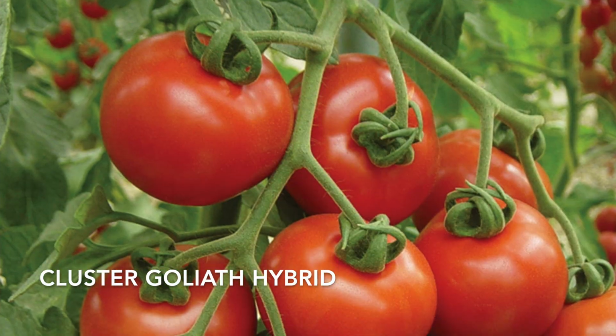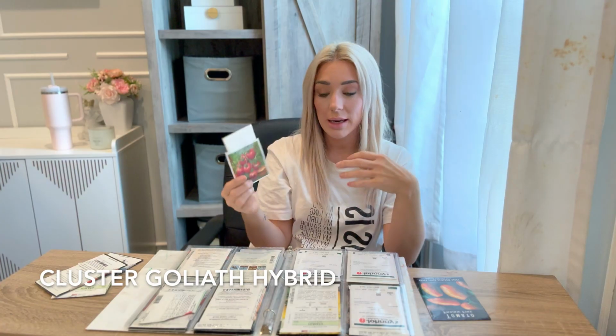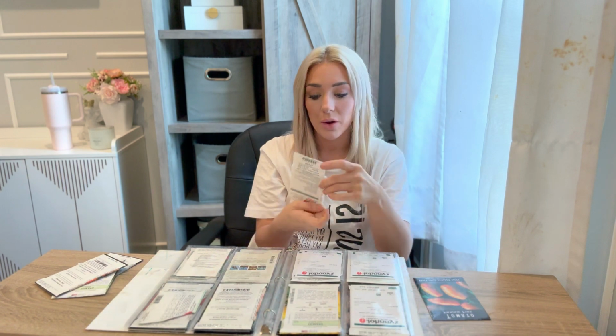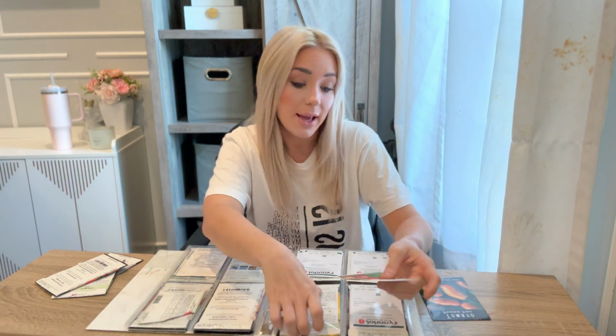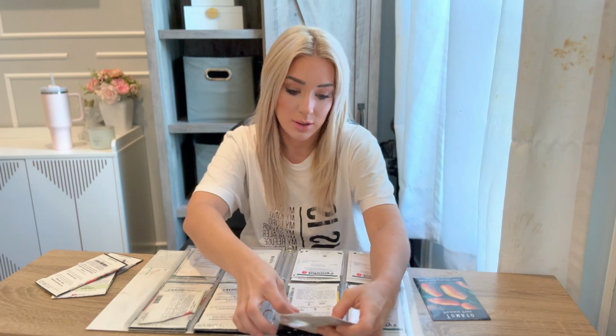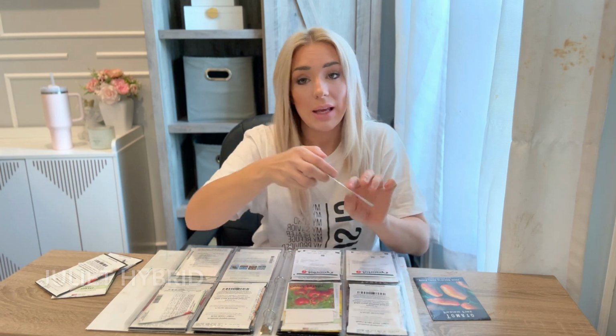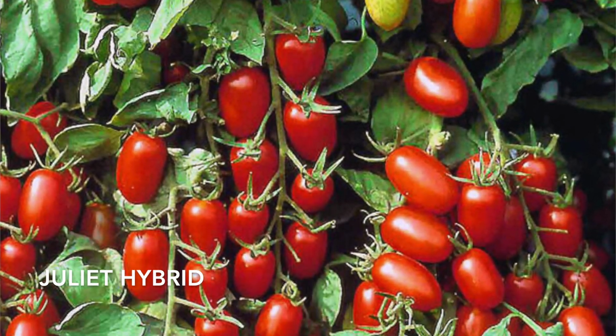And as such, I am going to be trying hybrid varieties of Roma or sauce tomatoes. For example, the Cluster Goliath. This is a tomato variety that is on the smaller side. You're looking at something about the same size as a Mara Globe, so technically not a Roma. It's like a small circular tomato, but it is a hybrid variety and it can be used in making sauce. Whereas the Romas, which we're going to talk about, Juliet F1, that's a hybrid variety of a tomato.